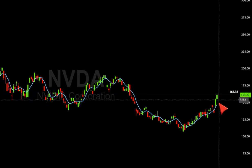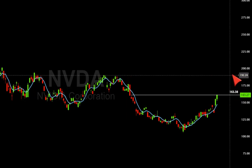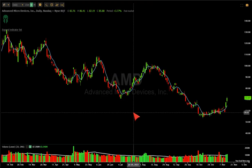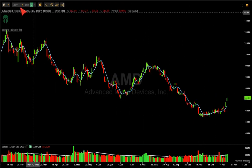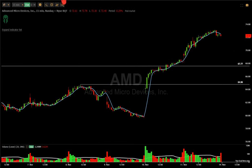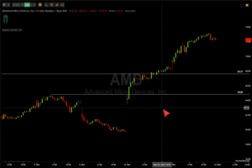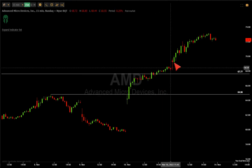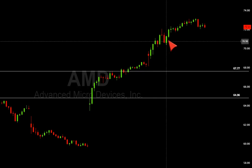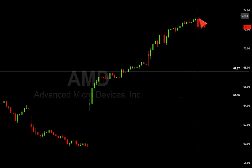Best case scenario is these pull back and then run again. That would be great if we could pull that off. But this space you need to look at. I mean, even AMD, look at this on the 15-minute today, every single time that we pulled back, there was buying. Like, it wasn't once, it was every time, right? Pulls back, bought. Pulls back, looks like it's going to break, bought. It's incessant.